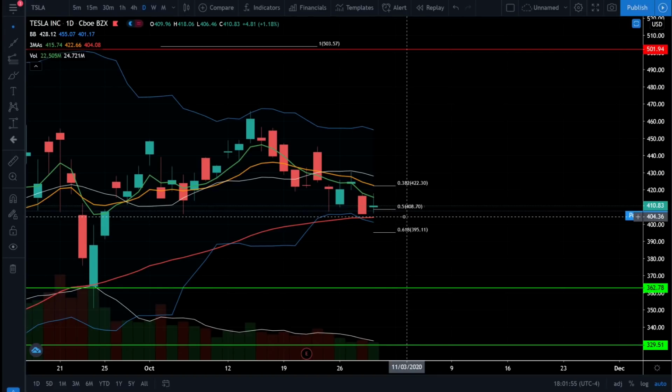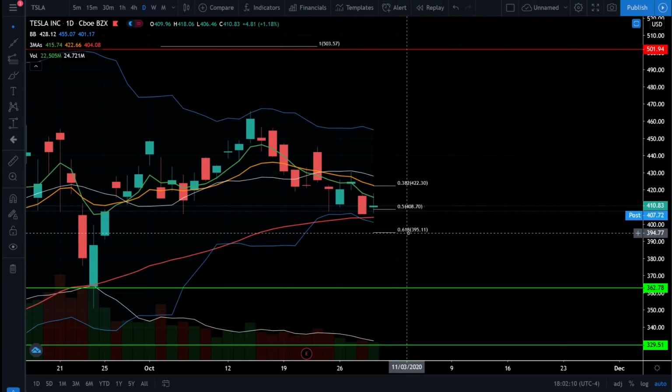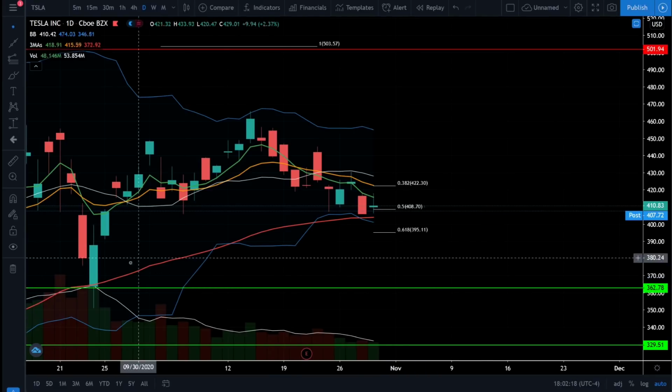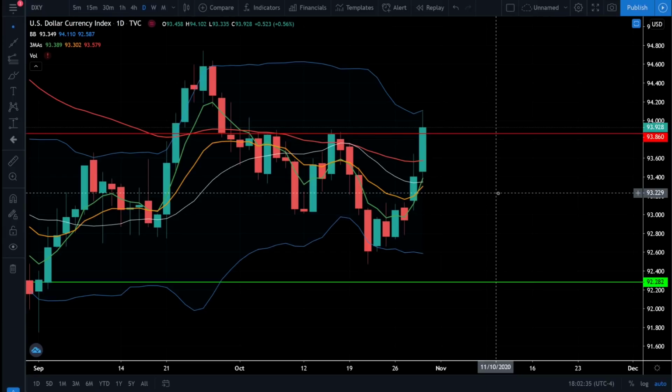Now, if Tesla does close below the 50 EMA, we'll have bearish price action and bearish trending, and I would think that the Tesla bears are going to come in and start shorting Tesla heavily. So right now, if we do get a close below 50 EMA and you're a Tesla bull, you're looking to buy off next possible support levels at the 0.618 Fibonacci retracement level at 395. And if we close below that, we could go all the way back down to $362 and test our previous support level.